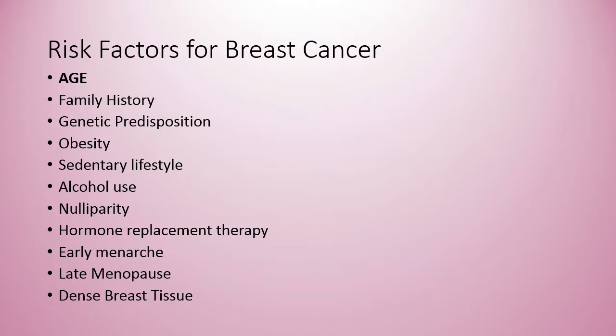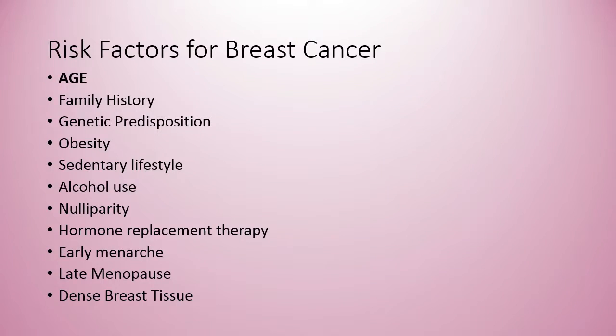Alcohol use has been associated with an increased risk of breast cancer, and they quote this as 2 to 3 drinks per day. So if you drink 1 or less a day, then your risk is normal. 2 to 3 drinks can increase your risk. Nulliparity, or never having been pregnant or had a child, is a known risk factor for breast cancer. Hormone replacement therapy, we'll go through this in a different slide, but that has an association with an increased risk of breast cancer. Early menarche is defined as menarche before the age of 12, and then late menopause after the age of 55. Dense breast tissue is something newer. We're going to go into this in more detail later as well, but dense breast tissue has a link with an increased risk of breast cancer.